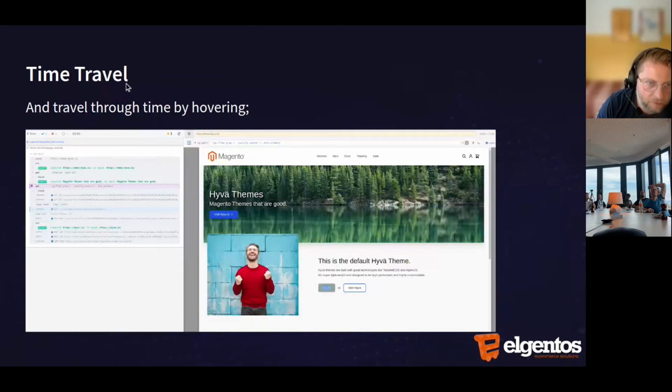Yeah, you'll have time travel here. I won't do the live demo, but if you were to have this open and you would mouse over each line in the console here to the left, then you'll see that the screenshot on the right will also update according to the step where it was. So it will show you exactly what the headless browser saw at that point in time. So that's why it's called time travel.